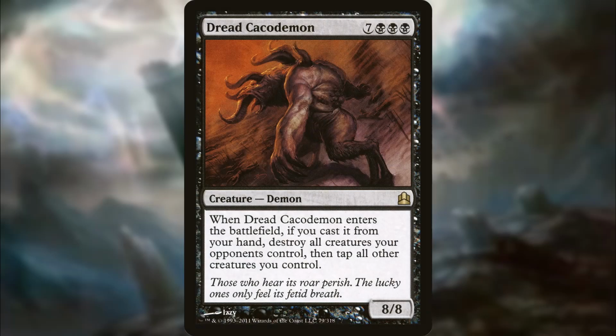Like, why the hell is Dread Cacodemon in the Kaalia deck when it has a trigger that specifically says if you play it from your hand? It's like certain things like that they didn't really think through. They just wanted to make a new card, regardless of whether or not it synergized with their commander.